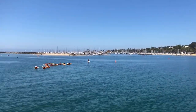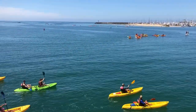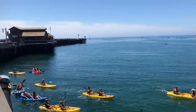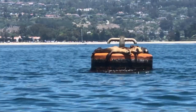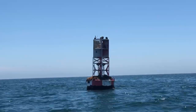With the plane loaded in the box truck, it was time to make our way back to Ohio, but not without stopping for some adventure along the way. First stop would be Santa Barbara, where we saw lots of people kayaking, stand-up paddleboarding, tons of pelicans, pinnipeds, sea lions just resting on some buoys, and of course, we decided to go jet skiing in the ocean.